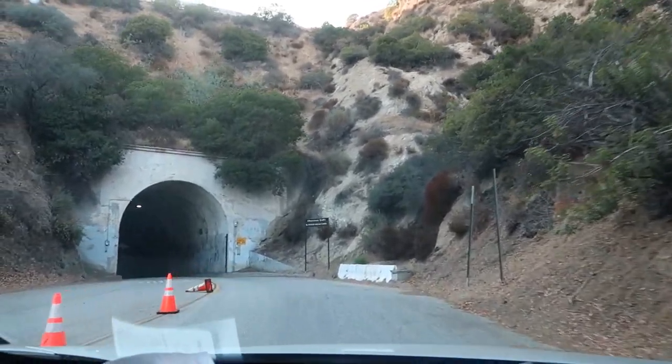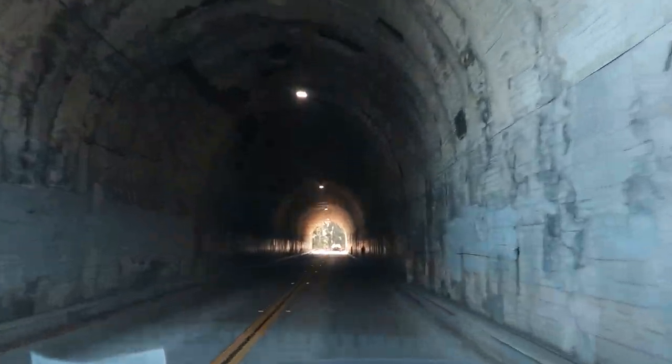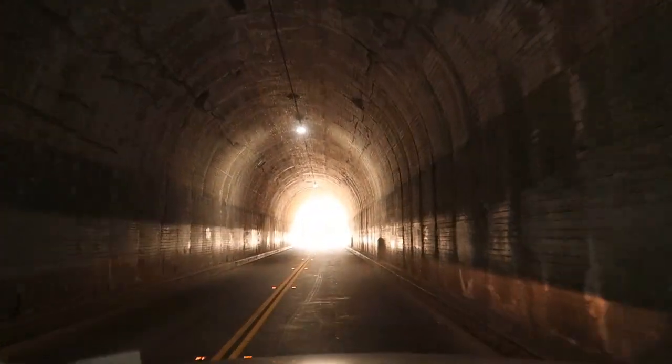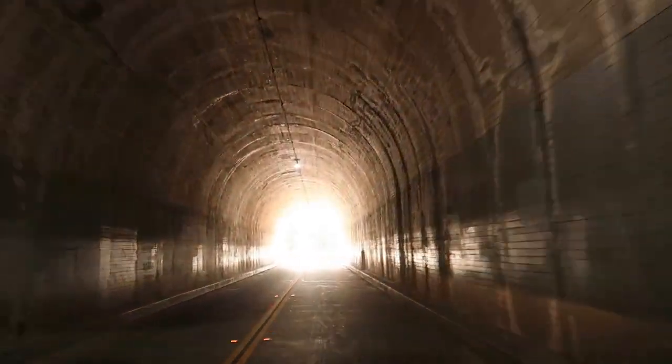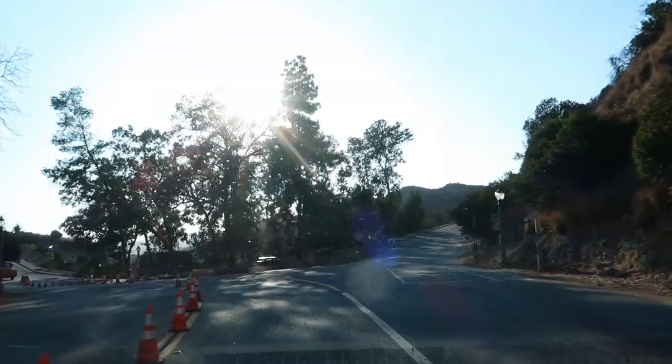And here we have the Mount Hollywood Tunnel, located in Hollywood, Griffith Park, Los Angeles, California. Very, very recognizable from Part 2. This tunnel also featured in Who Framed Roger Rabbit, another amazing movie that I absolutely love.